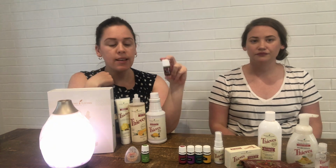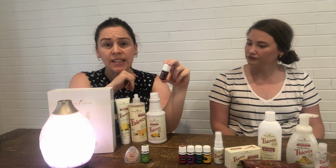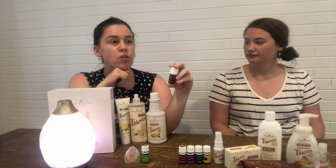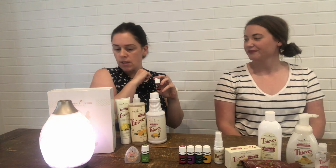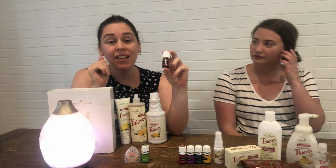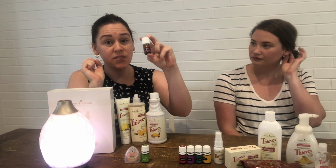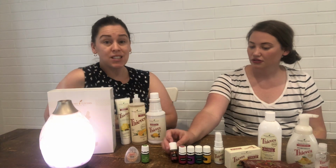So Young Living have this amazing supplement that I would never go without. It's called Inner Defense. So that's to help support a healthy immune system. It was there, but it's gone now. Oh, I did have Inner Defense on the table. Okay, it's gone. So Inner Defense is a capsule that has Thieves essential oil in it. Really good for immune system support.